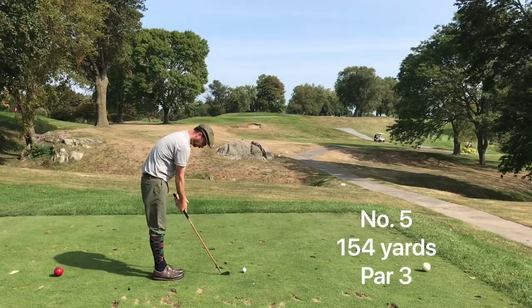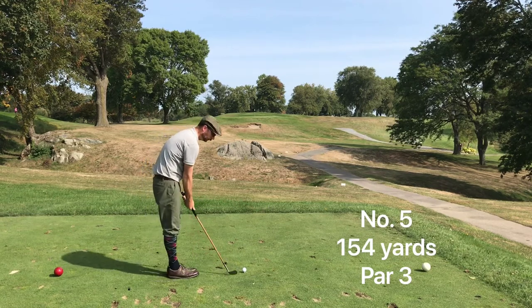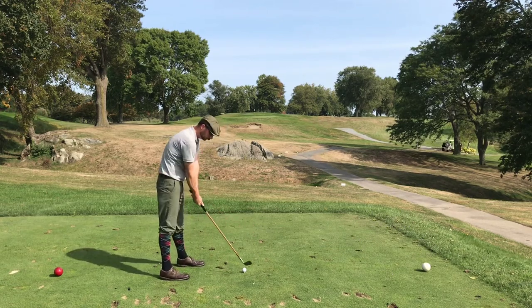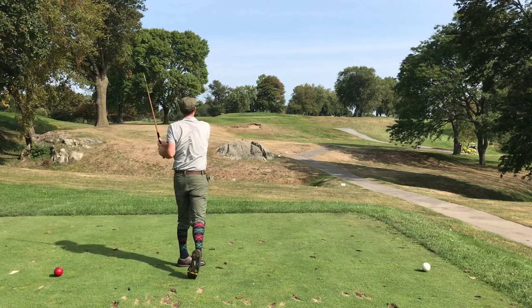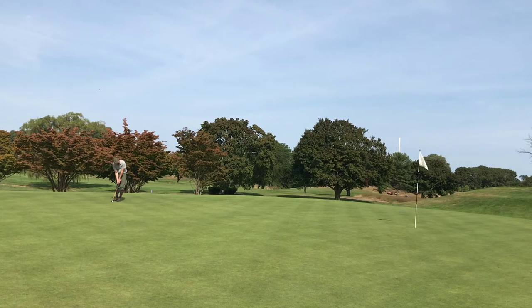Number five was a cool par three, elevated green up there. Perfect distance for my Gibson deep face mashie, 30 degree club. And really what I'm trying to do here is just hit a draw into the green. And it pretty much did exactly what I was trying to do. I could have started it out a little bit further right, but I left myself a legitimate birdie attempt here.